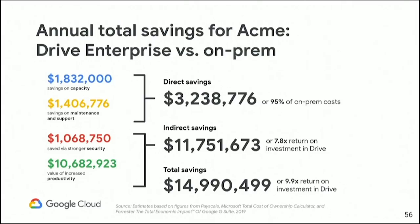$1 million saved on not needing to remediate data breaches. And the biggest line item of all, $10 million on employee productivity that's realized. These numbers, when you look at them, might not feel that they could possibly be real, but when you talk to people that use Drive Enterprise or that use G Suite, you really start to believe this. I talk to people who say, I could never work at a company now that doesn't use these. When you think about that kind of feedback, that $14 million 10x ROI number starts to become believable.